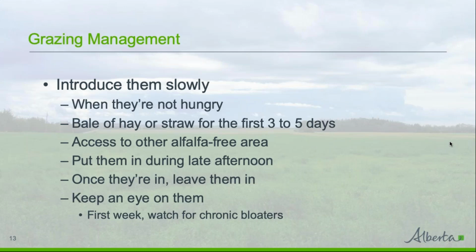So grazing management is really important with the hay stands, and I always stress that probably the most important aspect of grazing management with hay stands is introducing them slowly onto the stand. It's really good to make sure that they're not hungry, not eagerly looking for extra feed when you're putting them out there. So feeding them up with some hay, or making sure that they graze their fill on another piece of land before you put them into this hay stand will be really good.